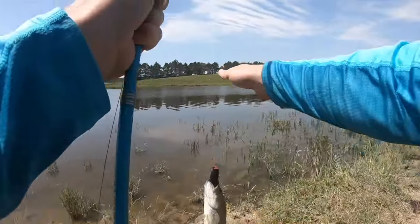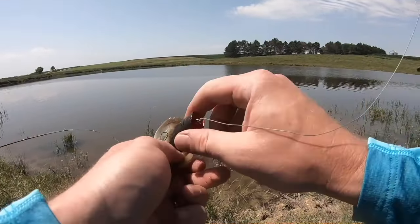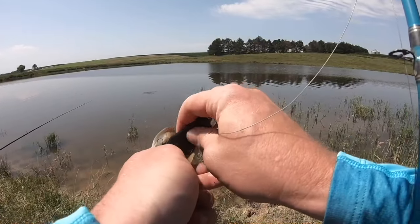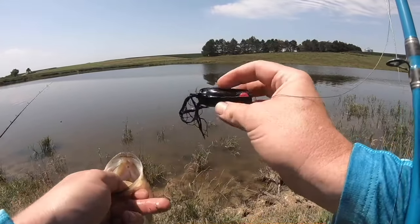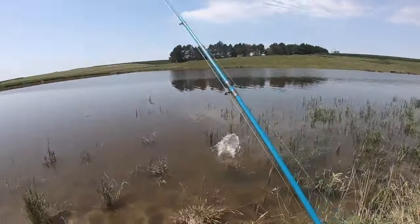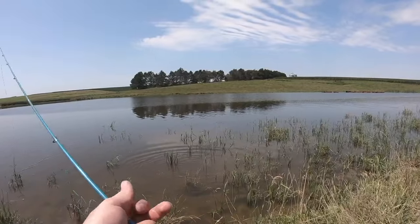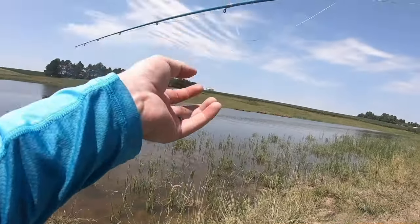Oh, just a little baby. Look at him. Just a little baby. Right there, Dad? Sure. Just a little baby guy. I just set him in there. He just wouldn't be. Oh.